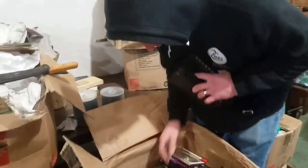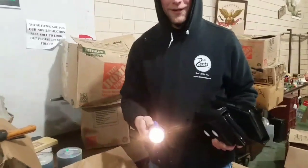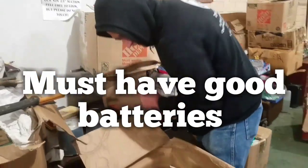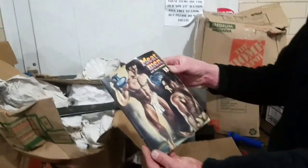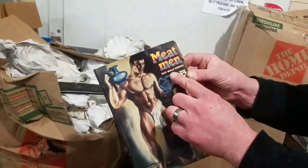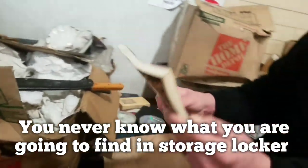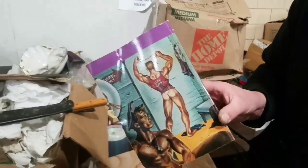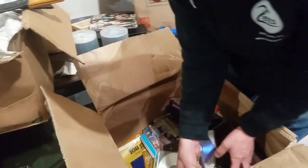Oh, look at this. Whoa! It actually has power. Wow. Amazing. Who knows how long it's been in storage? What the heck? Okay. Meat Men, Gay Male Comics. So, this is Dog Comics. You guys could put two and two together, if you know what I'm saying. So who knows, there might be some more.